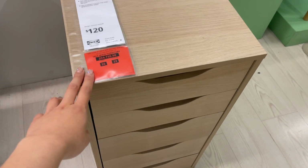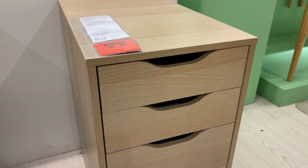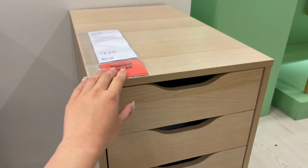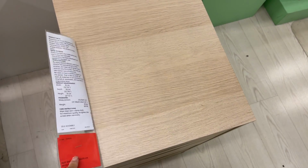I'm looking for a cabinet to go with my desk in the living room. I used to have the white version of this when I had a white table, but I think the wooden one looks a lot better with my current setup.